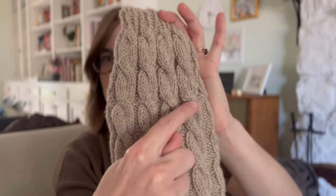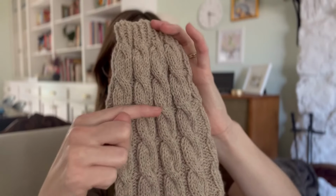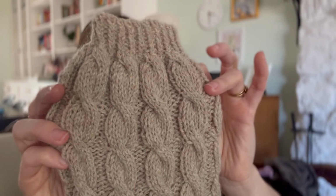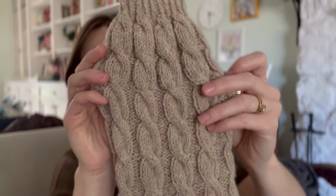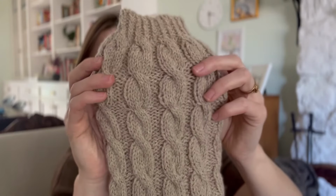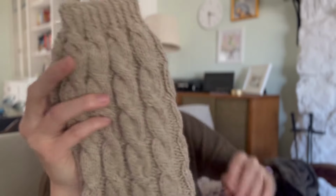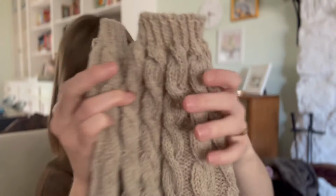I'm not quite sure. But I had to add 2 more cables, so you might be able to see it, but this is the length of where it was when I blocked it, and then I added 2 more cables and then an inch of ribbing at the end. So this part is not blocked, this part is blocked. You can kind of see how that's closer together. It'll open up more when I block it. So I've added more length to each sleeve. I did the same thing on this side.